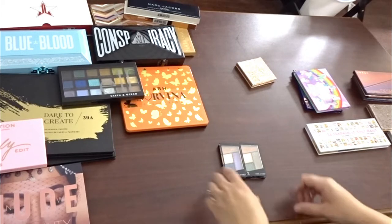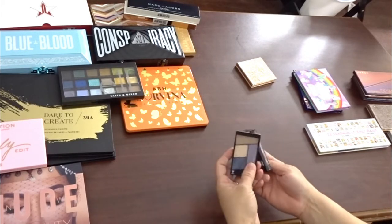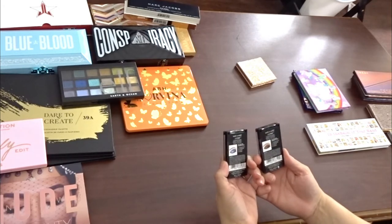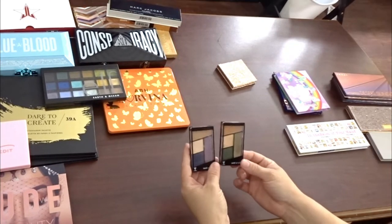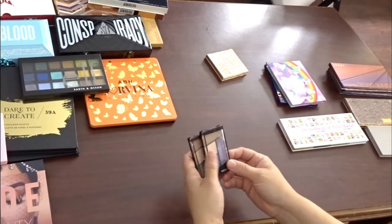So I'm keeping that. These two right here are part of like the little dragon collection. But I don't reach for them. I feel like I have colors in my other palette that are very, very similar to these. So I think I'm going to go ahead and pass both of these on.